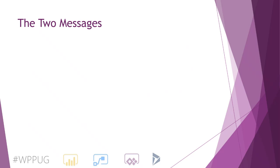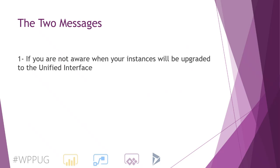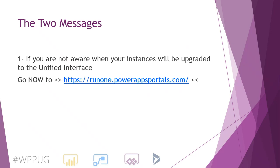The first one is that if you are unaware of when your instance is going to be upgraded to the unified interface, what I would suggest is you go right now to run1.powerapps.portals.com. So this is run1 and Power Apps with an S, portals with an S.com. And this is going to show you when your organization or your instance is likely to be upgraded.